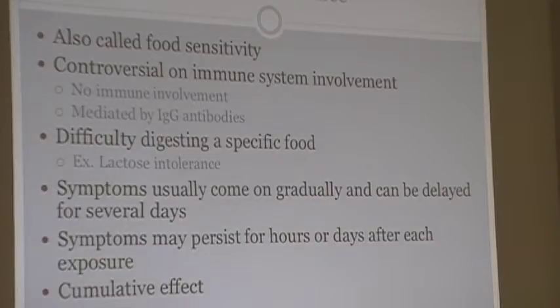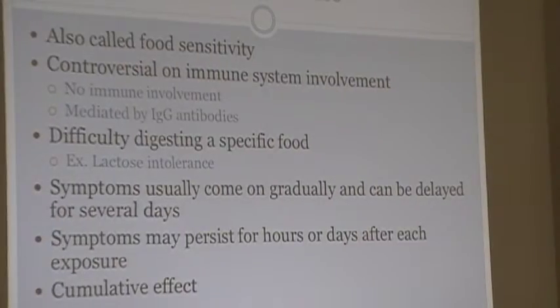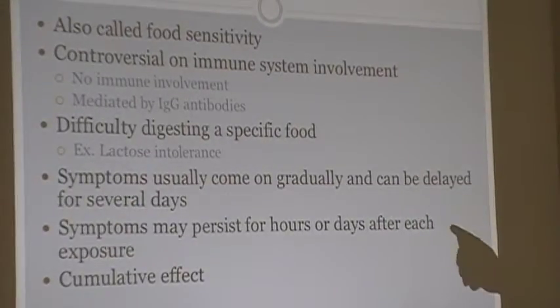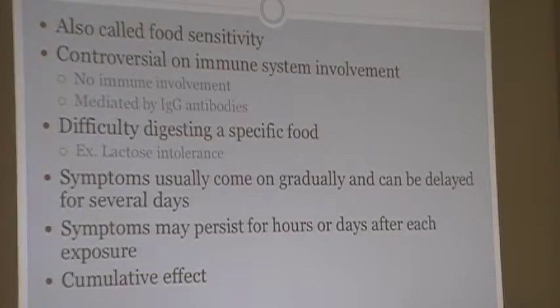The symptoms, here are the key differences. The symptoms of a food intolerance, which also make it hard to identify, is that they come on gradually and can be delayed for several days. Something I eat today may not bother me for 4 days down the road. Symptoms may also persist for hours or days after eating. So that also makes it difficult to really identify what is the problem.